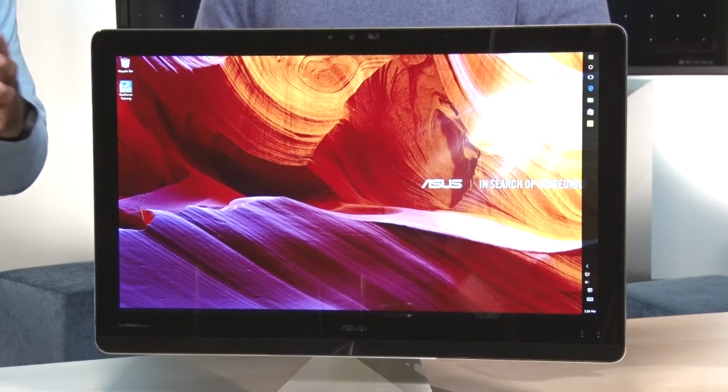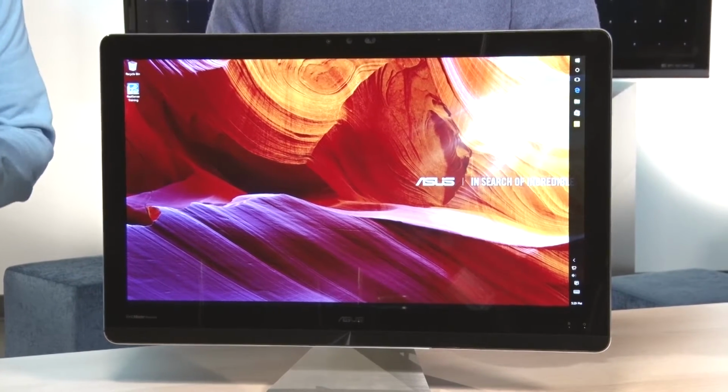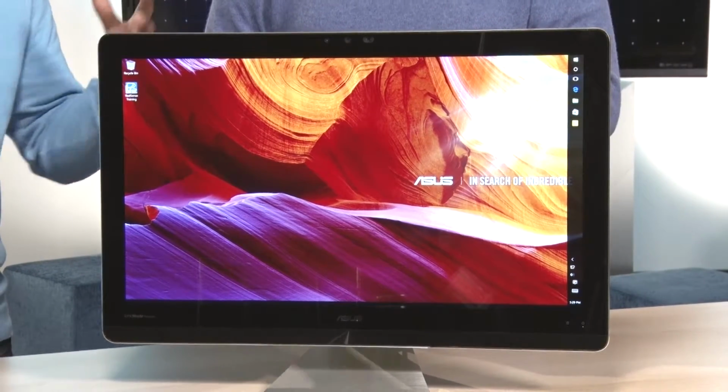And you know, I really like the Zen line. You got the Zen book, you got the Zen watch, you got the Zen phone, and now we have a Zen all-in-one. So they've really encapsulated all the different types of product categories under that Zen line, and this is a beautiful machine. It is, and what I love about it is that it's also touchscreen.